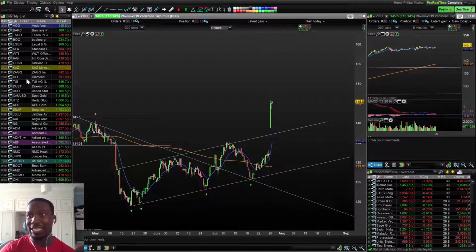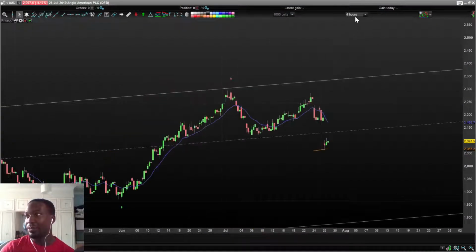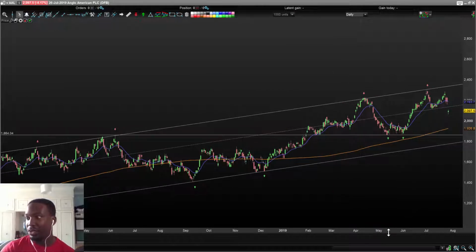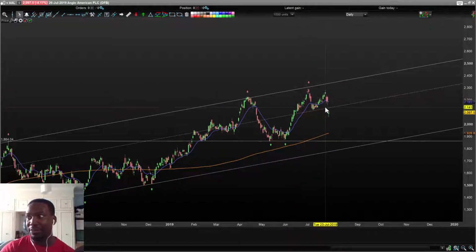Next one is AAL. AAL I've been talking about for some time, and I've been following it for quite some time. I remember when it was double bottoming here, I said go long. I remember when it hit there, I said go short, and then even when it bounced off here, I thought it was going to go all the way up to the resistance line, and then make it all the way up there. But it looks like it's starting to sell off, and it sold off rapidly.